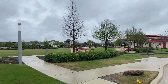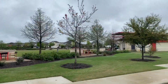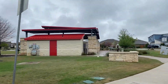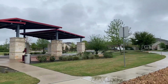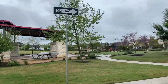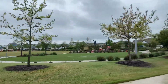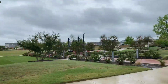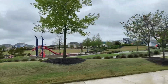Got a lot of outdoor seating here. There's some covered areas to grill. Has a cool outdoor ping pong table. And a well-equipped playground for the kids. Beautiful.